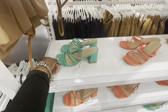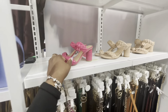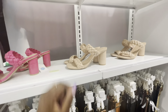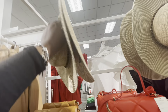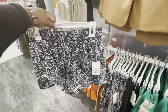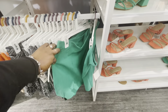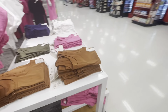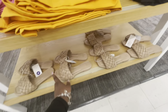These shoes by New Day are 30. They have them in the green and the orange. These bags are 35. We did take a look at these shoes before. A New Day, 35. These hats are 28. These are 18. They do have the different prints, so that's the orange, the green. Let me see. And we saw these too. These were these tops. But we saw these in TJ Maxx.